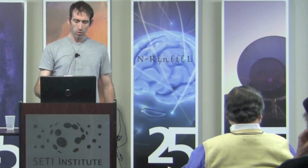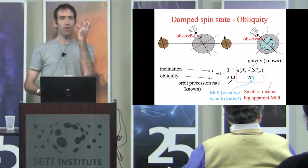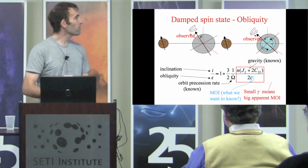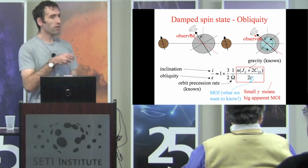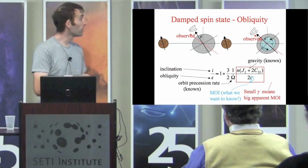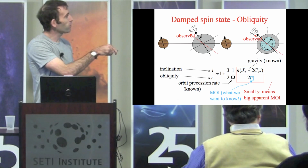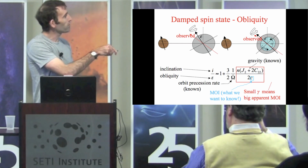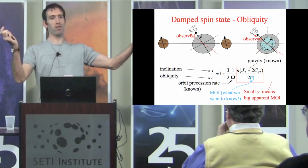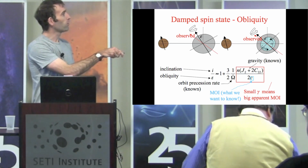Now, what Bruce Bills and I wanted to do was to use a different way of measuring that moment of inertia. It turns out that just by looking at the orientation of Titan's spin axis, you can determine the moment of inertia. So the obliquity is this angle epsilon, and that's just the angle between the perpendicular to the orbit and the spin axis. So the Earth is tilted over on one side by 23 degrees or whatever. That's what obliquity means. Titan should also be tilted over on one side.